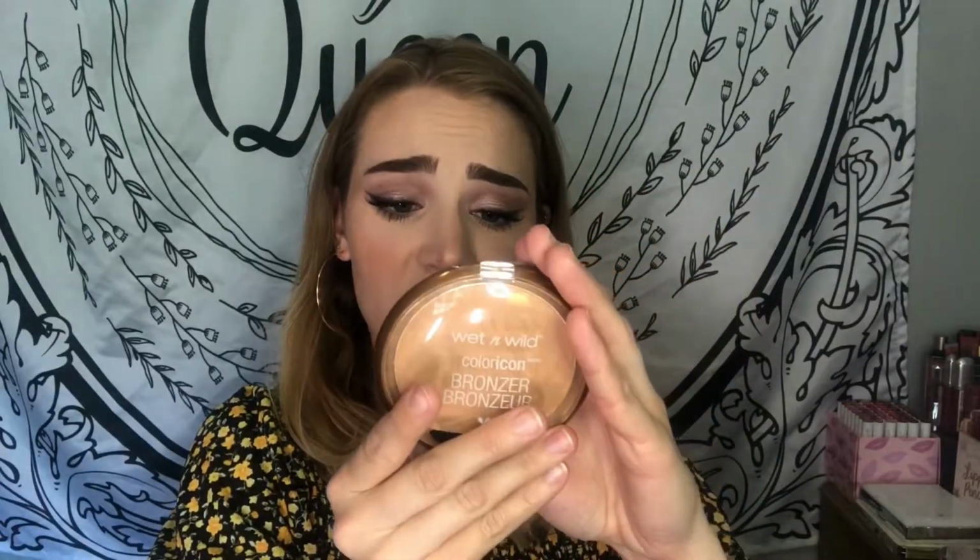But if I want the more bronzy, warmed up skin, the Wet n Wild Color Icon Bronzer in Ticket to Brazil. It's a huge, palm size, but it only has 0.46 ounces. So it's pretty thin, but it has a good surface area. I just like the way this one looks because it is warm, and it doesn't make your skin look too matte. It still has life in it.